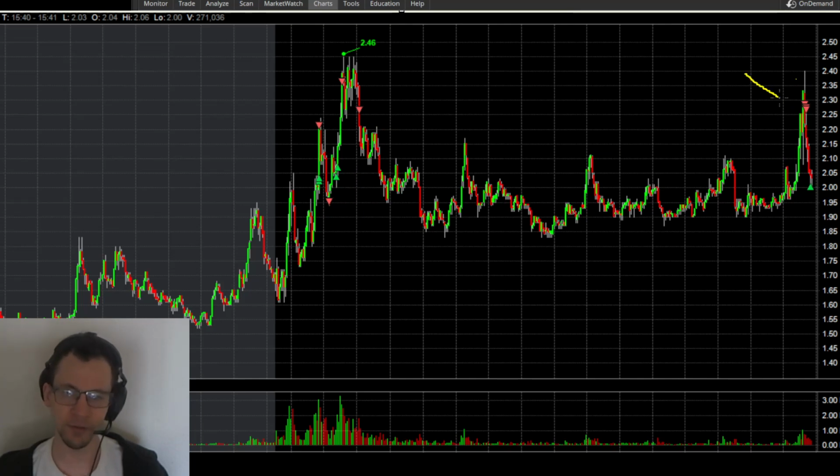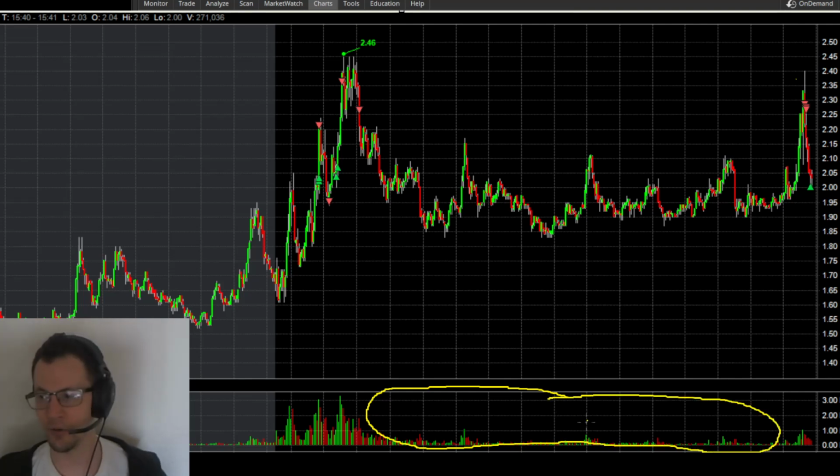But there's a couple things I really liked about this that made me think it was bearish, right? The first one is we got a bunch of painted higher lows. That's a bearish factor.